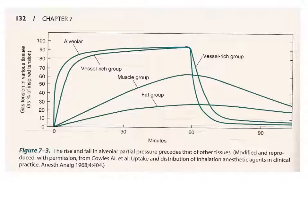Yes? So generally, do you increase your fresh gas flow at the end? Do you increase your anesthetic flow? Your anesthetic percentage? Oh, well, sometimes. It depends on what's going on in the case. Not always. I mean, if I want to deepen a patient up, that's what you're talking about.